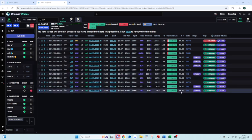Let's go over here again. 56.20. IV kind of staying there. IV drops a little bit here, but again, we're looking at that spot. It's being filled here and down here as well. Again, we're being filled on that ask side of things.